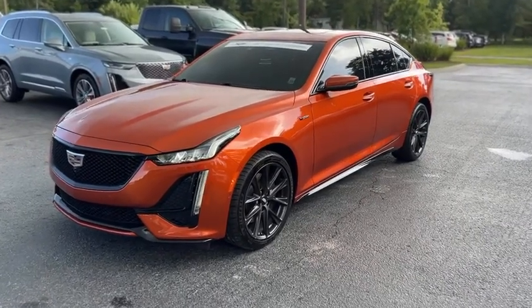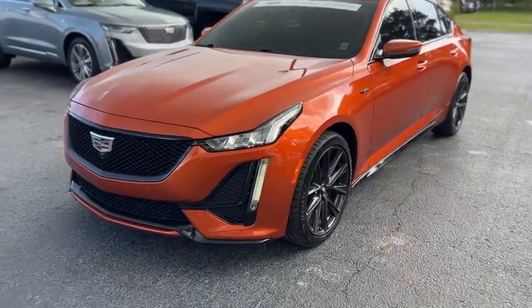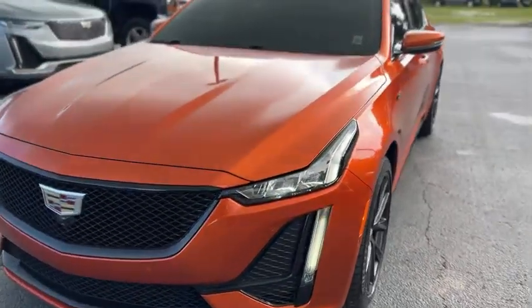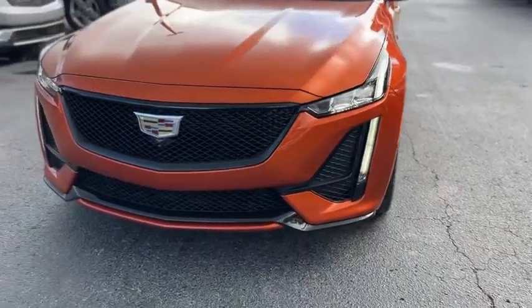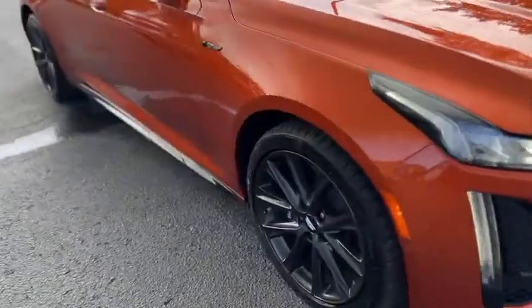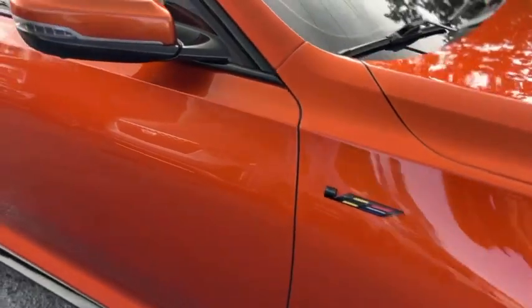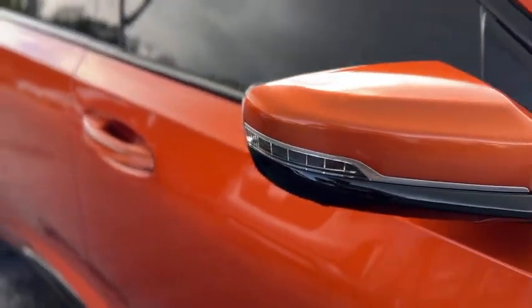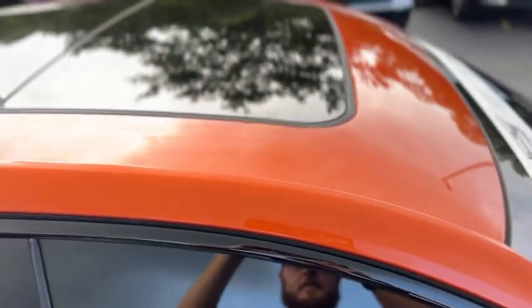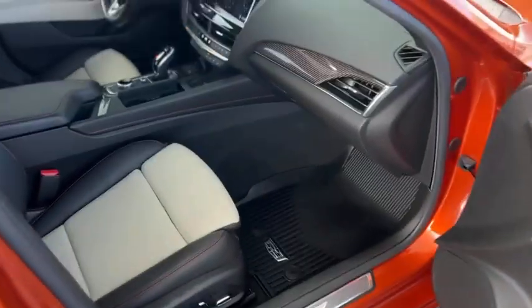Alright, this is our 2023 Cadillac CT5 in orange with 28,000 miles. Up front, you got LED headlights, blacked out grille, dark gray painted wheels. This one is the V trim, turn signal mirrors, full panoramic sunroof, keyless entry button on the door handle.